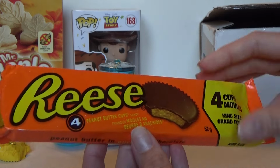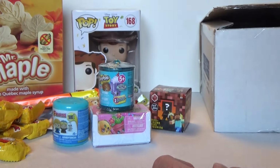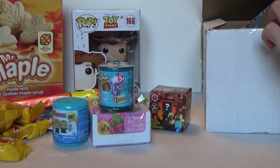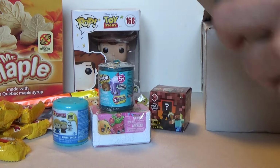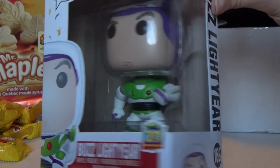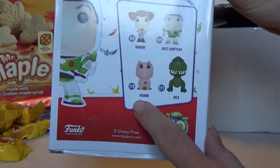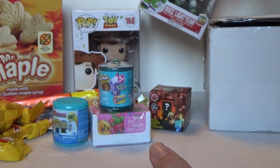And some more candy. Reese's. I cannot wait to taste all of this awesome candy. And I can actually see he found another Funko Pop to send me. And that is super awesome. Thank you so much, Patrick. And that is Buzz Lightyear. So now I'm only missing two of these, so that is super cool. Ham and Rex. That is very, very nice of you.